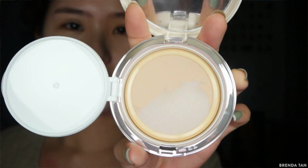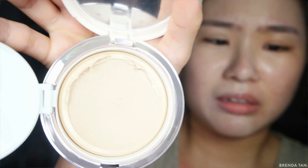If you guys see my face, I'm actually like, huh? Because I think I put it like this. The top half of the pack wasn't actually covered, so when I pressed it in, it really exploded on me. It's very noticeably creamy. This is also in shade 21 and it has an SPF of 37. This is for a natural coverage.